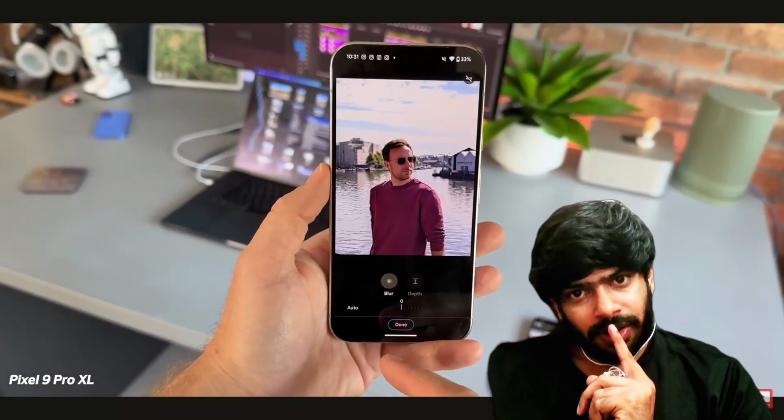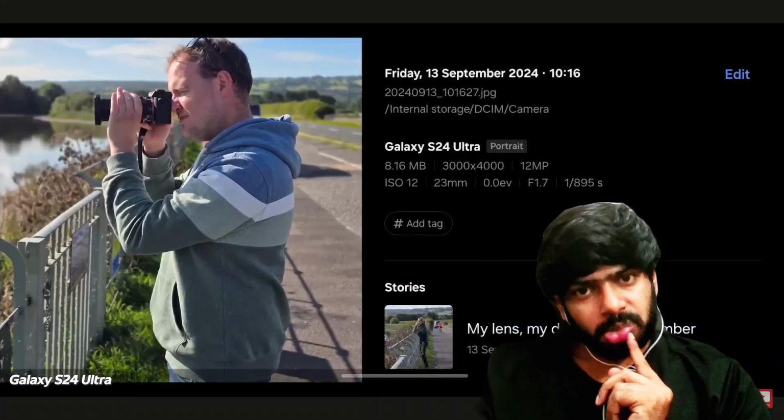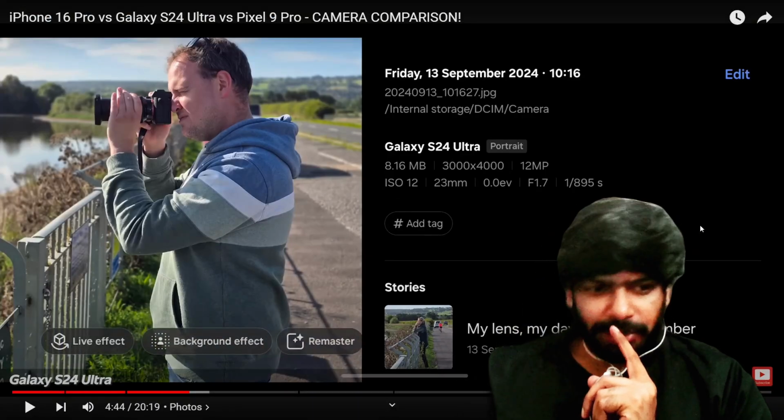You can reduce the blur all the way down to 0, but it is still a quote-unquote portrait shot, so it's not as clean. And also the ability to add blur is artificial. It's not using real depth data.